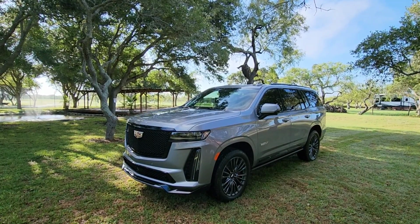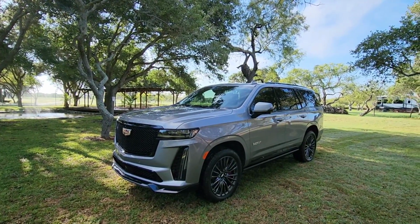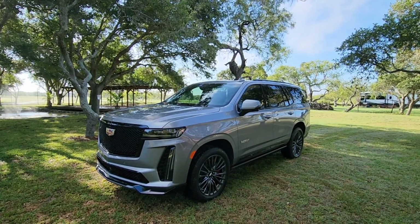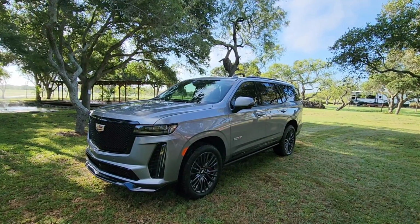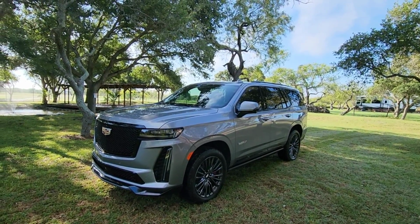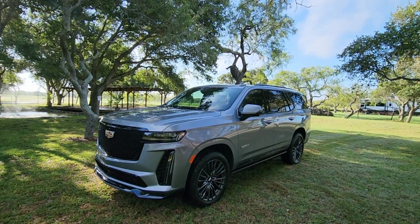So in front of you is a 2023 Cadillac Escalade V-Series. And what does the V-Series mean? Well, that means that this SUV is paired with a 6.2-liter supercharged V8 engine that produces 682 horsepower and 653 pound-feet of torque, plus the ability to customize driving modes, including how loud you want the exhaust to be. Isn't that kind of special?